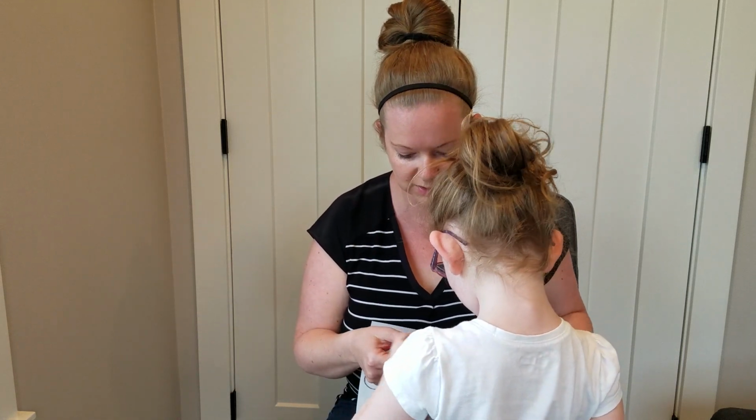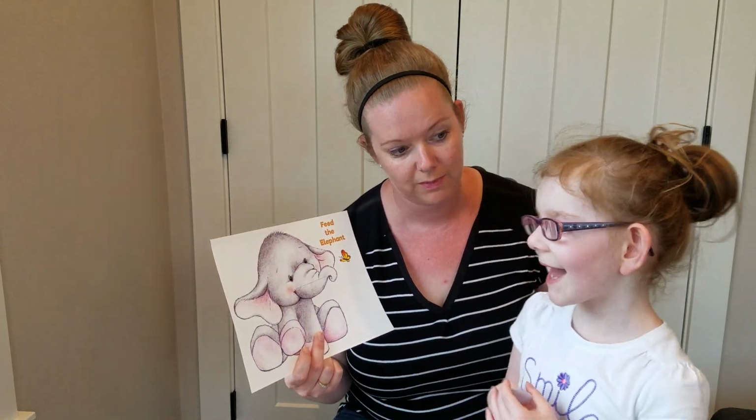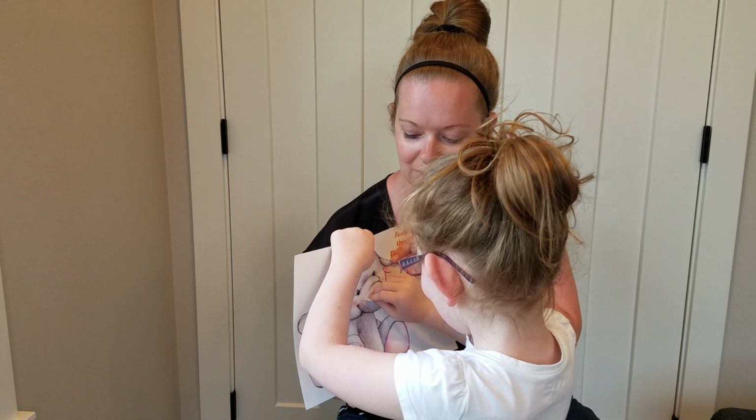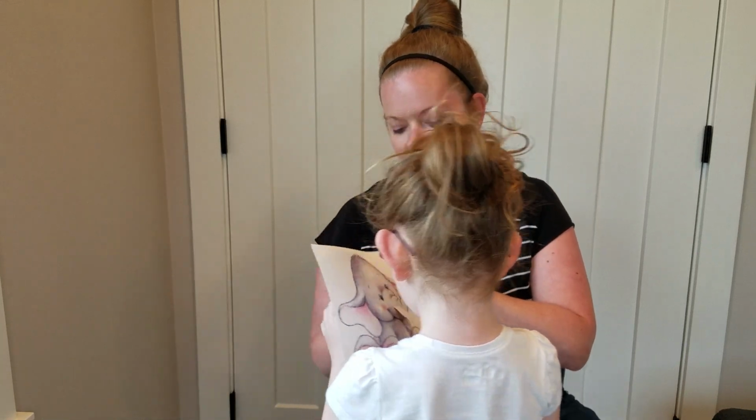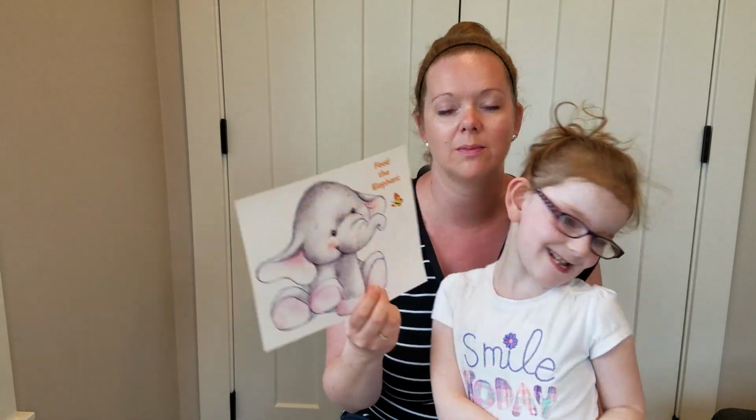Can you find one that you know? Do you know what that one is? What's that top one? A. What sound does the A make? Apple. Good job. Can you feed the elephant? Good job. And then you can use the review games that go with it.